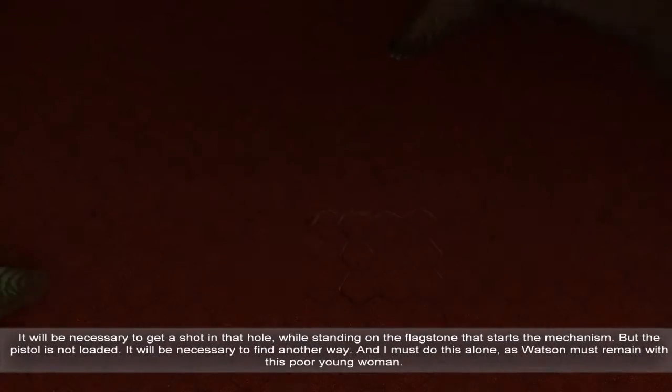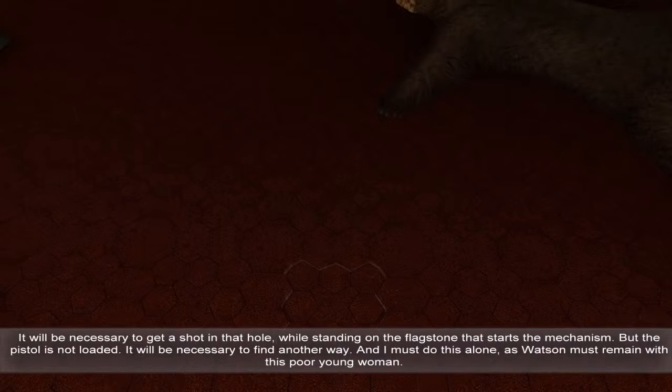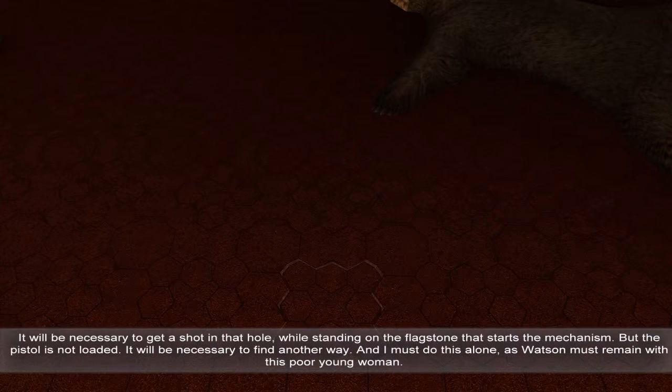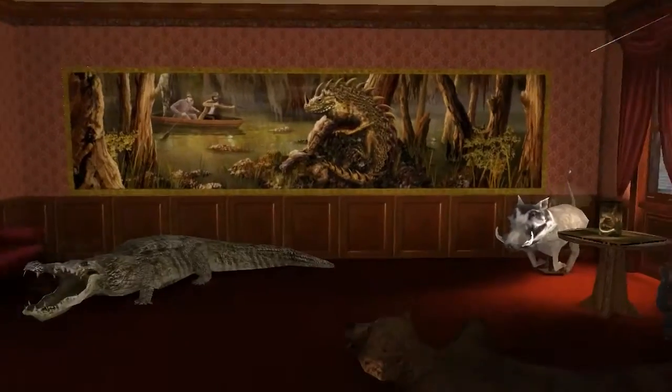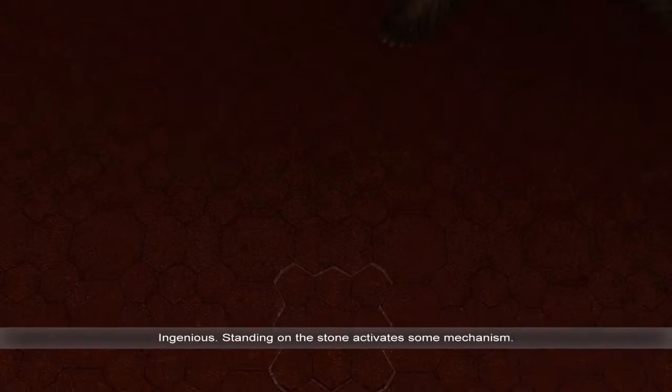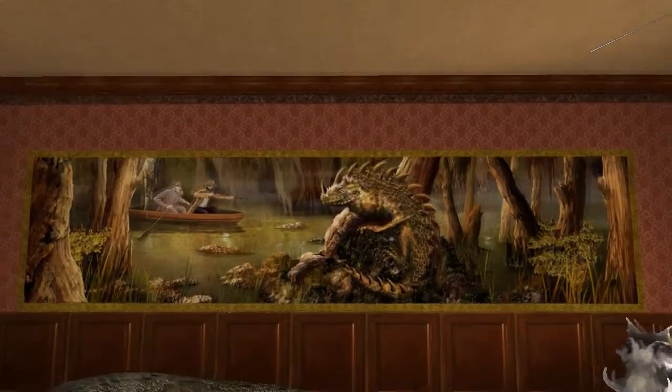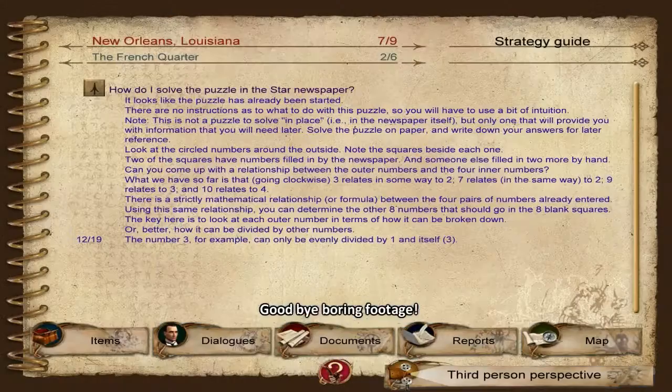It will be necessary to get a shot in that hole while standing on the flagstone that starts the mechanism. But the pistol is not loaded. It will be necessary to find another way, and I must do this alone, as Watson must remain with this poor young woman. Okay, I guess so. Ingenious. So, are there any hints about this?